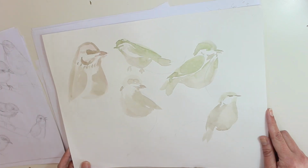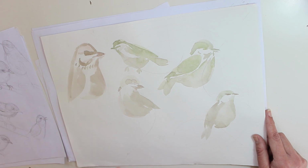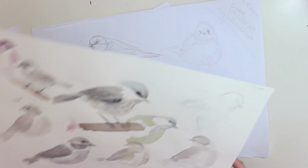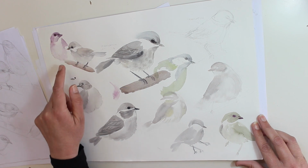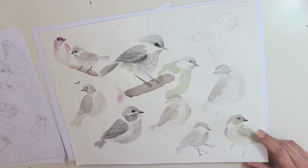This is what it started like. I wondered if I can make birds with a few brush strokes, and I didn't care about the colors. And when I added some ink details, or pencil, they started looking slightly better.